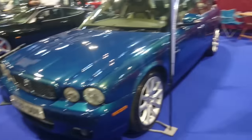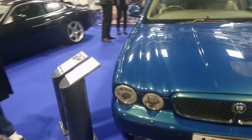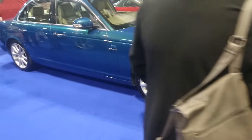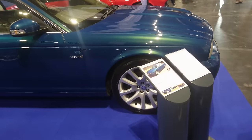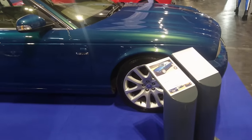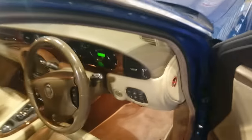Then we've got, very nice. It's an X358 Jaguar XJ. 4.2 Sovereign. And we have a beige leather interior that someone's very kindly going to show me. Thank you very much. I think I will have a look and just take a seat. And my shoes are clean, viewers.